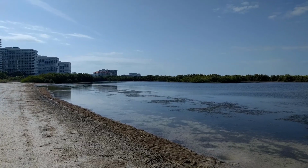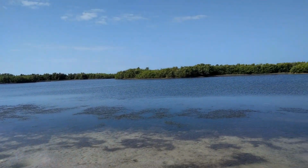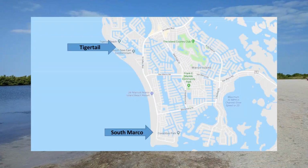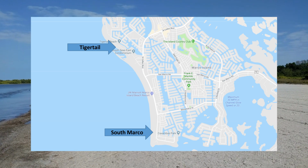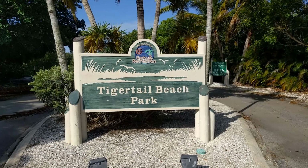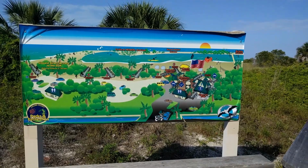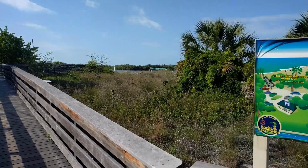Okay, so if you've made the walk all the way down the beach, you've seen some turtle spots, picked up some shells, seen plenty of sand and water, and now you're at Tiger Tail Beach. Tiger Tail has the other public beach access, so you probably get why I said to make sure you're staying close to a beach access.